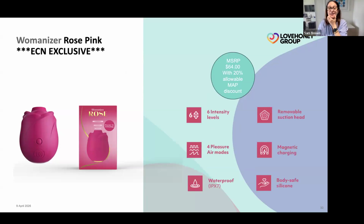And then we did the incredible Womanizer Rose that is in red. We did it in pink. So you now have 2 color options for that: the red and the pink.